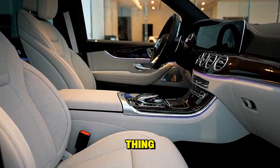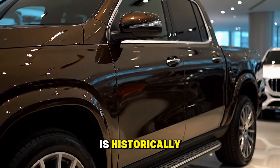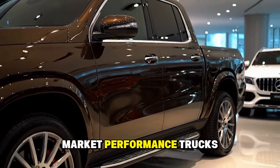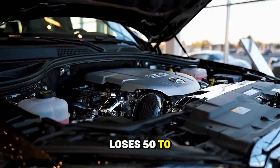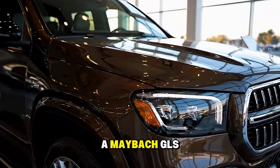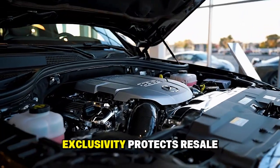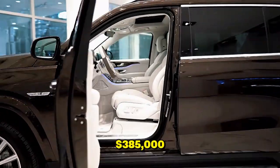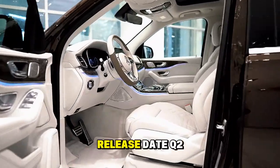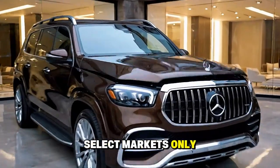But here's the thing, depreciation on limited-production Maybach vehicles is historically better than mass-market performance trucks. Over 5 years, a Ram TRX loses 50 to 60% of its value. A Maybach GLS, closer to 35 to 40%. Exclusivity protects resale. Now, price: expected MSRP $385,000. Release date Q2 2026. Deliveries begin in summer, select markets only.